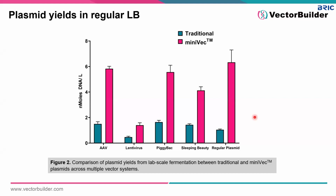Figure 2 is a comparison of yields from lab-scale fermentation of the indicated expression systems with either a traditional or miniVec backbone. As we can see from the results, the miniVec plasmid backbone exhibits increased yields across all expression systems compared to the traditional plasmid. There are multiple mechanisms by which the miniVec backbone could increase plasmid yields, including a reduced metabolic burden on the host cells, more efficient replication, improved cellular uptake and trafficking, or, most importantly, the miniVec system has been engineered to favor high copy number fermentation.